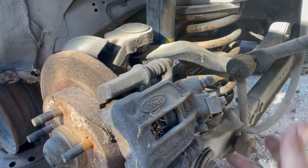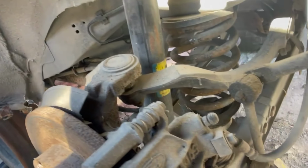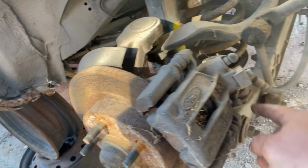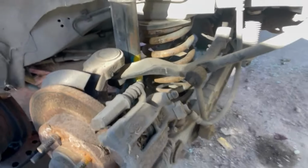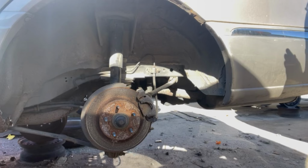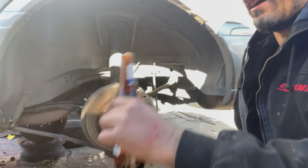So we'll just get these two bolts off, zip that line, and then I don't know if the rear brake will give us any trouble, but if it does, we'll get our trouble right back. So let's see how we can do that. But before we do any of that, gotta have ourselves a little beer here.